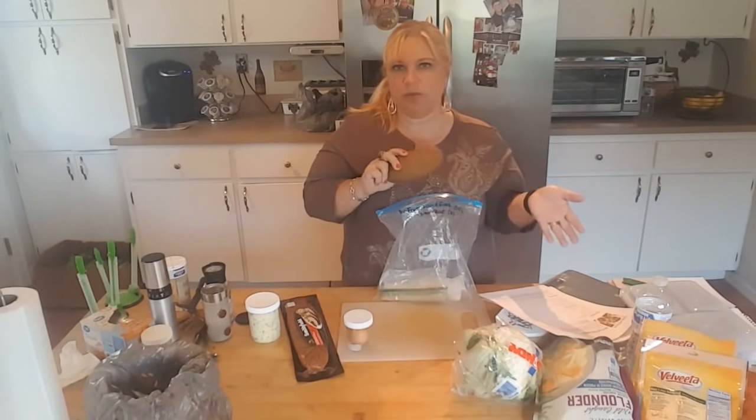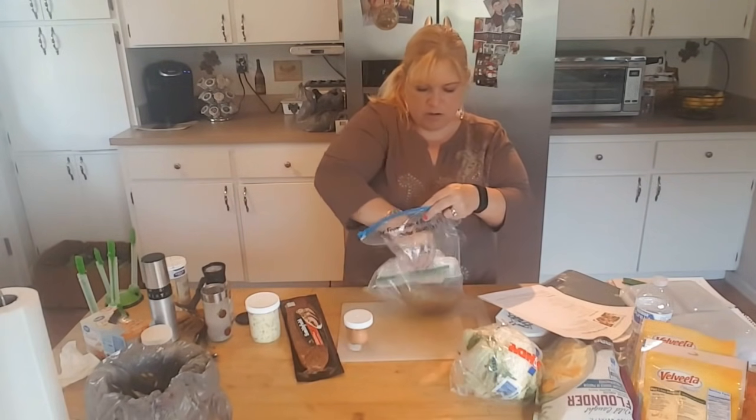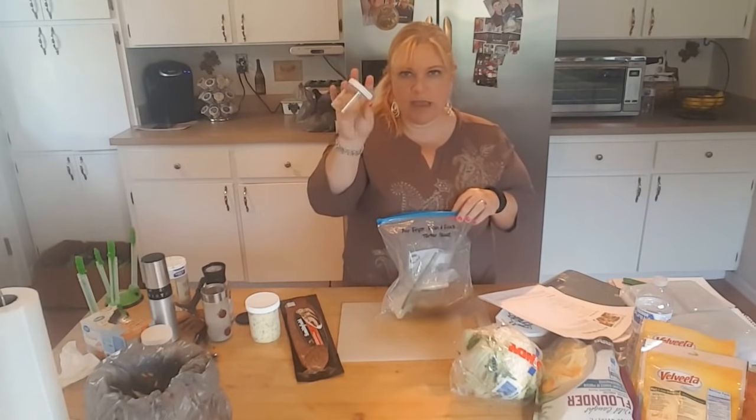And then I usually use anywhere between 3/4 of a pound and 1 pound for potatoes. And we'll put that in there. And then 1 egg.